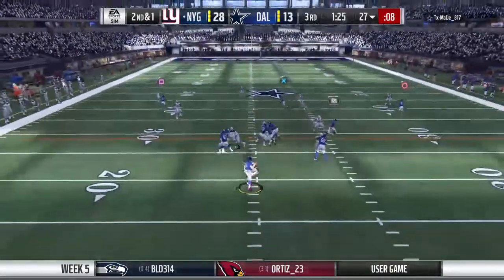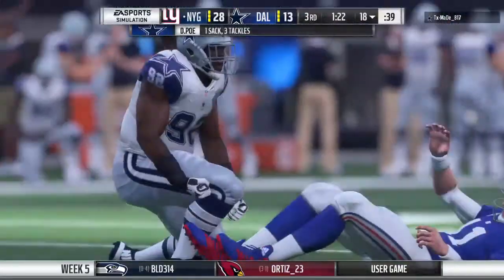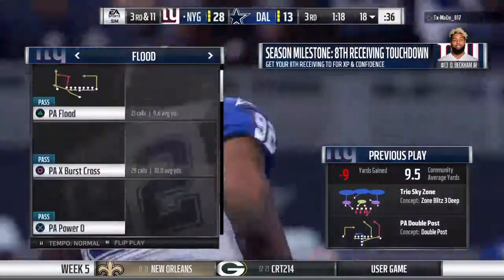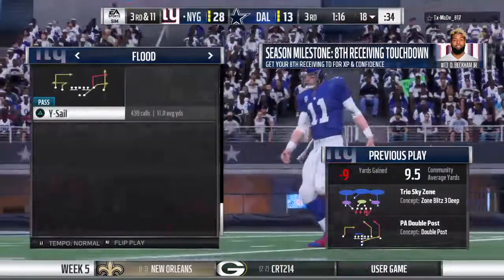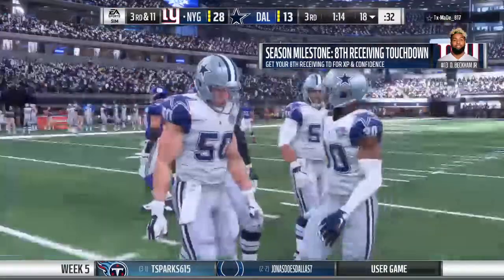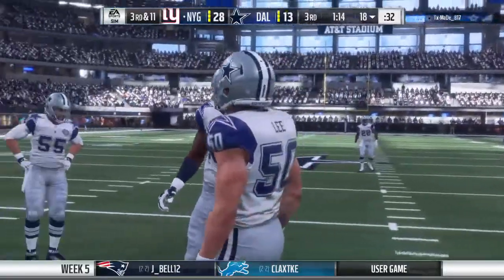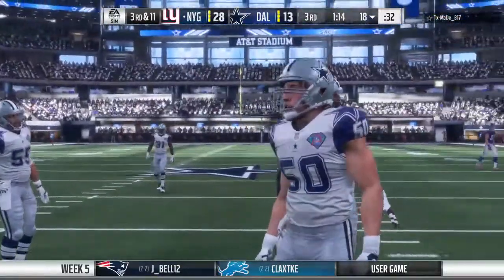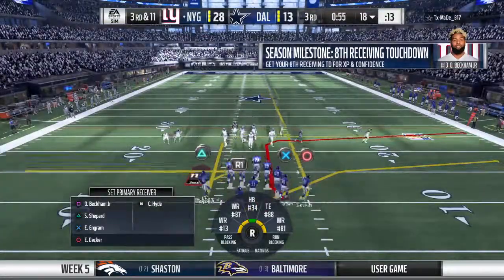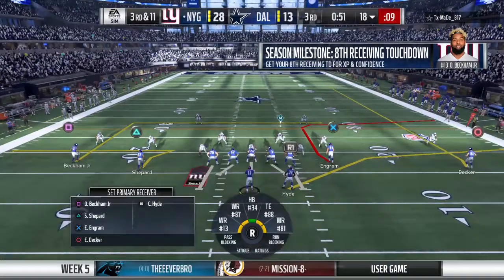Here's Tannehill. Rush coming, and he's taken down. Dontari Poe coming up the middle gets him there for a loss of about 9. The Giants on 3rd down. They've been good, 3 for 4 thus far. This is 3rd and 11.